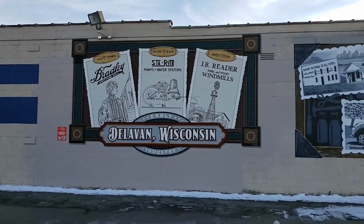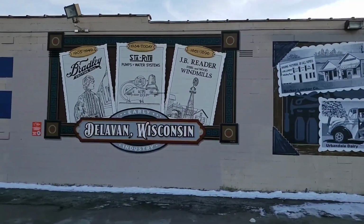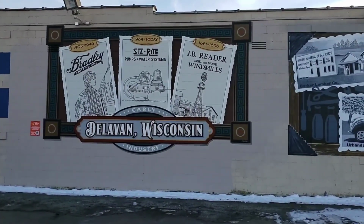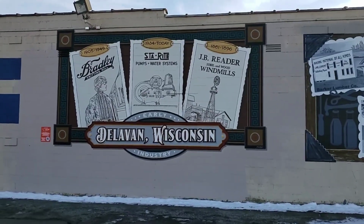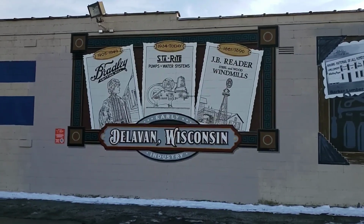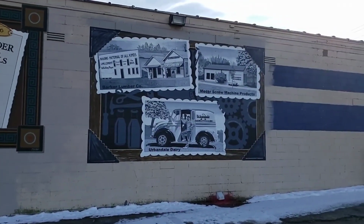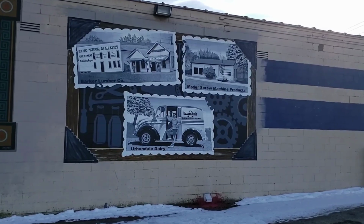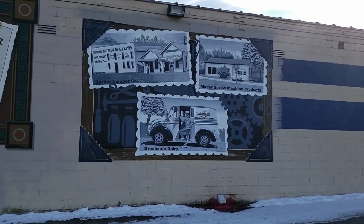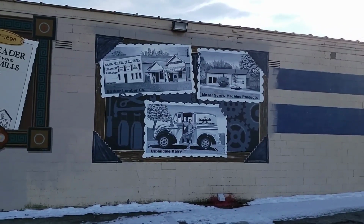This is number 10 and 11 on the map, and this is on the side of the Delavan Fitness Center in Delavan, Wisconsin. These were to represent the early industry that was in Delavan, Wisconsin. Pretty interesting. Find it very interesting to have a steel and wood windmill company here in town. And then you had the old dairy delivering milk. That's pretty cool. That was before my time. But anyways, we're going to head on to the next one and be right back with you.